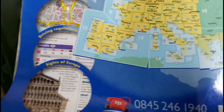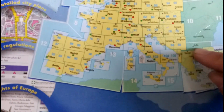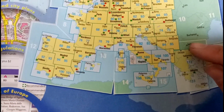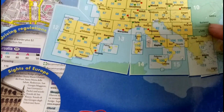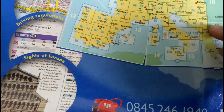Well, my map is slightly out of date, but as I said, I'll try and trace our route roughly from Bucharest, all the way back. So we flew into Sofia. First of all, you may remember that was because we were originally going to buy a car in Bulgaria, but we got a bus to Bucharest. We picked up our car about here and then drove back to Bucharest, and then we set off and we drove down to Serbia.